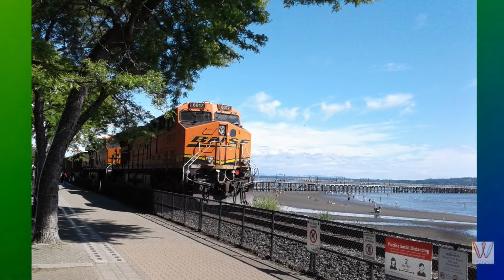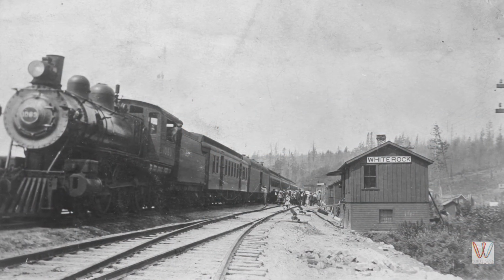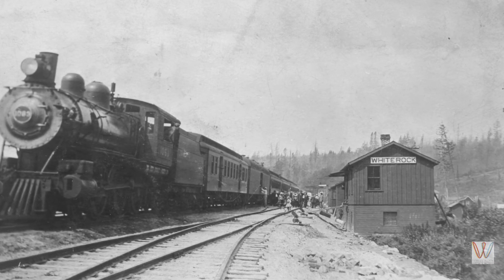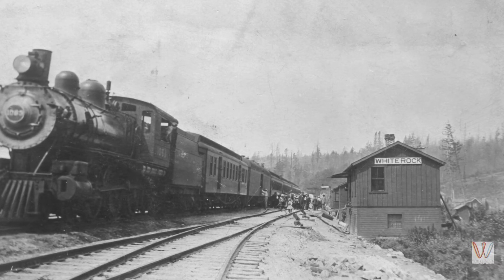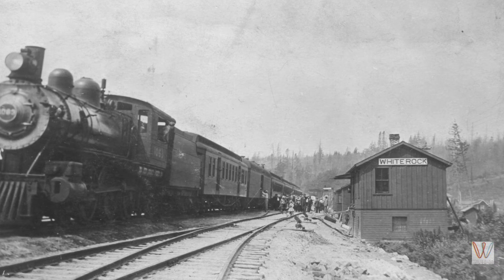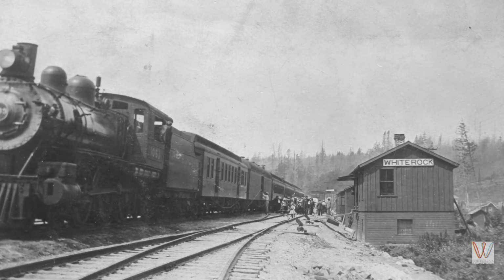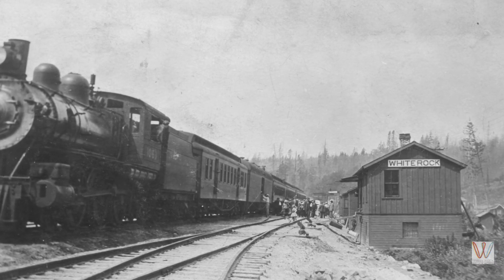But Great Northern would have been a close answer, because it was Great Northern who first built the railway along White Rock Beach in 1909. That company then merged with several others to form Burlington Northern in 1970, and then another merger in 1996 created Burlington Northern Santa Fe, which operates on the tracks through White Rock today.